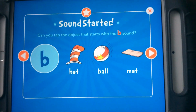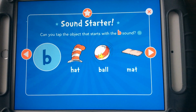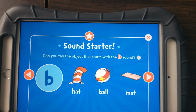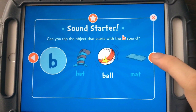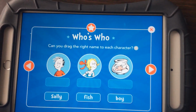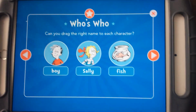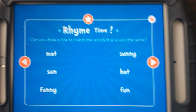Good job. Sound starter. Can you tap the object that starts with the buh sound? Yes, I can. I can tap the object that starts with the buh sound. Ball. Super duper. Good job. Who's who? Can you drag the right name to each character? Yes, I can. Boy, Sally, fish. Fantastic. Good job.